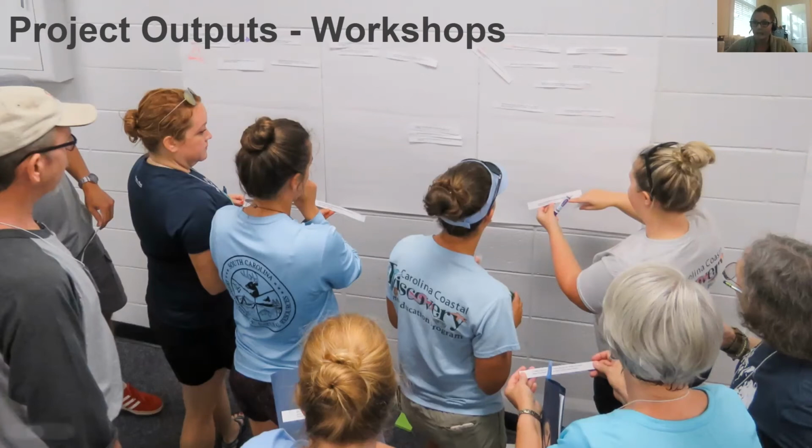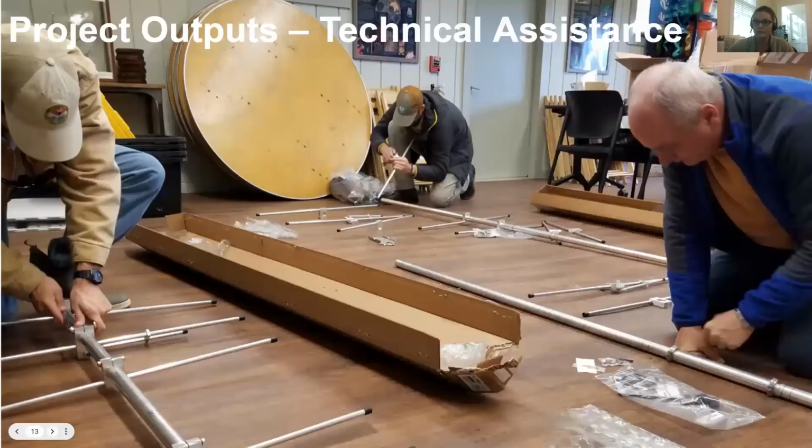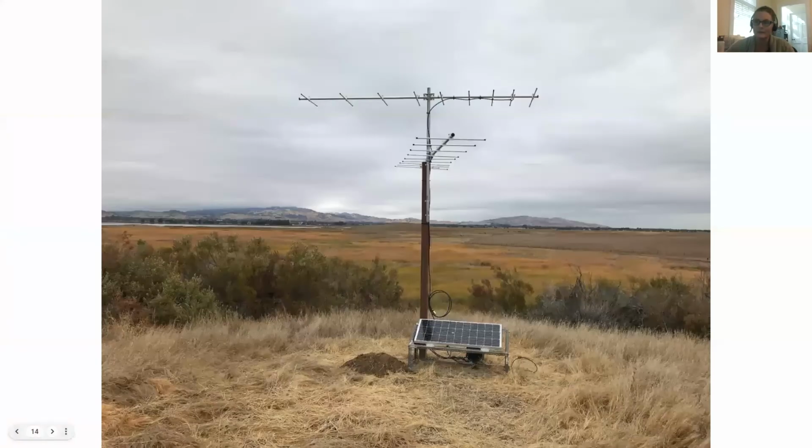We will be providing technical assistance to each of the reserve staff so that they are able to build their own towers and maintain them. There's a lot of technical stuff involved in this. Don't ask me how to do it. Fortunately, there are much smarter people on our team that do this for us and are helping the other reserves learn how to do this too. The tower in this picture right here was just built yesterday. The team is in San Francisco and they just built this tower with the staff at the San Francisco Bay NERR yesterday. So that was really exciting to see. They're in their workshop probably as we speak right now.